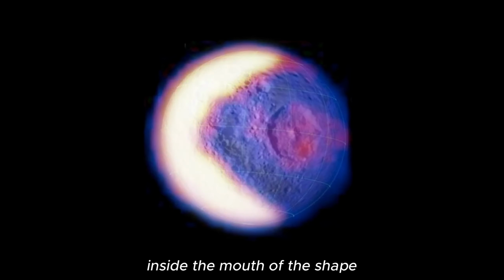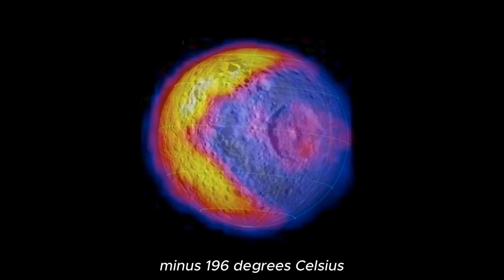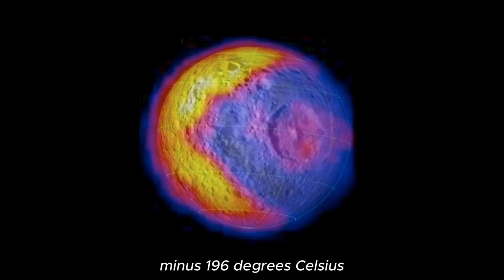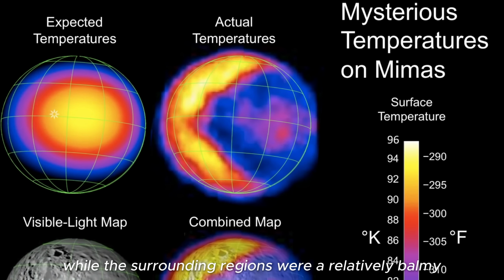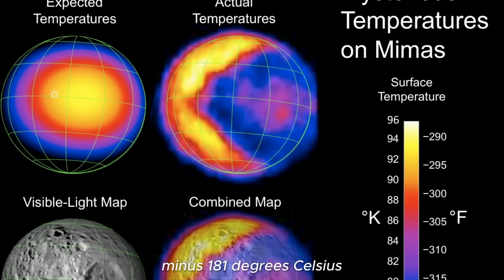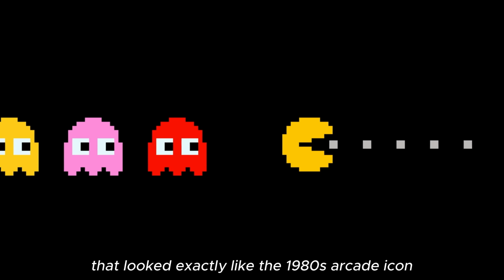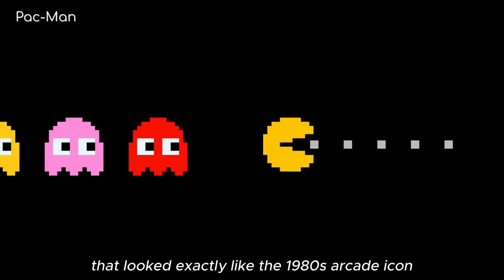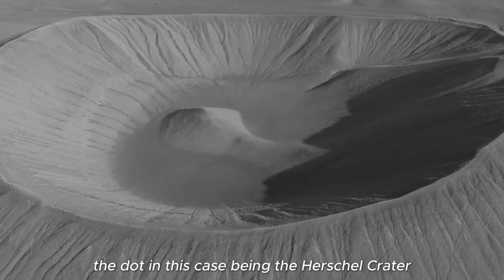Inside the mouth of the shape, the temperatures dropped to an icy -196 degrees Celsius, while the surrounding regions were a relatively balmy -181 degrees Celsius. It was a thermal footprint that looked exactly like the 1980s arcade icon eating a dot, the dot in this case being the Herschel crater.